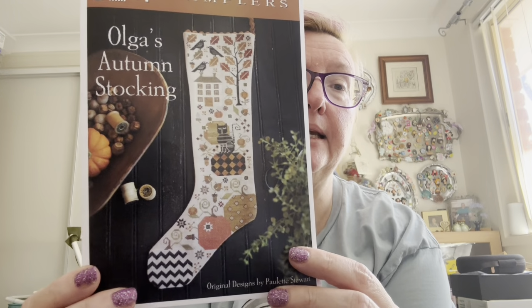The other one that I've been doing quite a bit of stitching on is another old WIP that I pulled out and I shared with you last update. It's by Plum Street Samplers. It's Olga's Autumn Stocking, which is this one here.